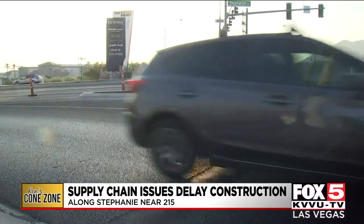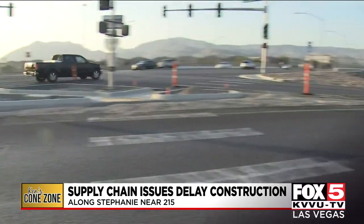Instead of having the single turn lane to get onto the 215, there are going to be two right turn lanes, which should increase capacity and hopefully help to minimize or eliminate any backups onto the freeway.